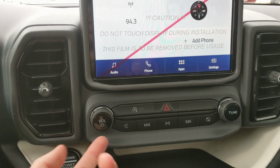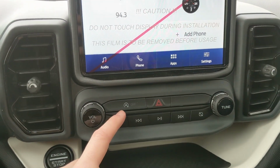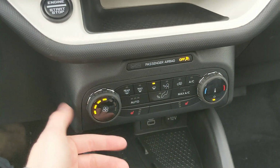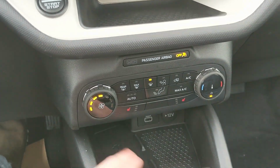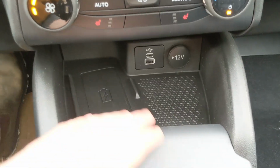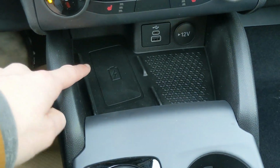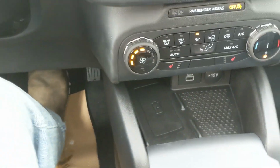Moving down, you have your media controls with your hazards and auto start stop shut off. You have this little tray here, and then your climate controls with heated front seats so you can stay warm. Below that, you have this cubby area with a USB, USB-C, 12-volt power outlet, and a wireless charging pad, so if your phone's compatible, throw it on there to charge.